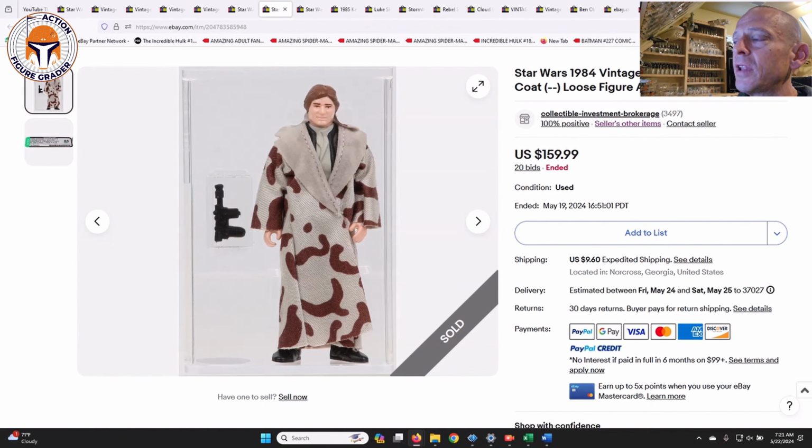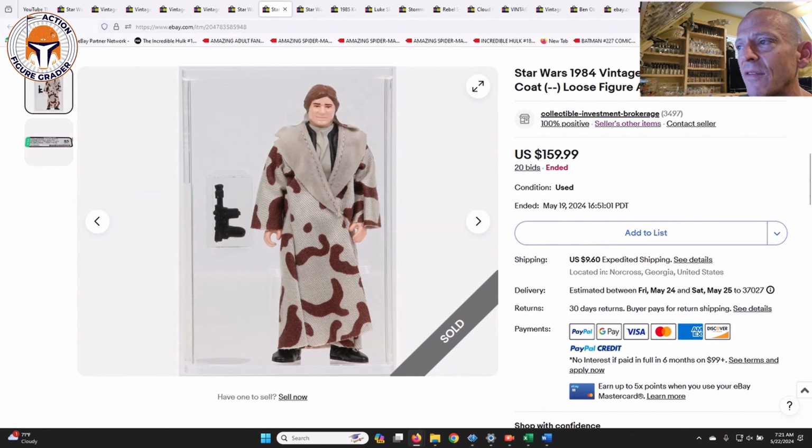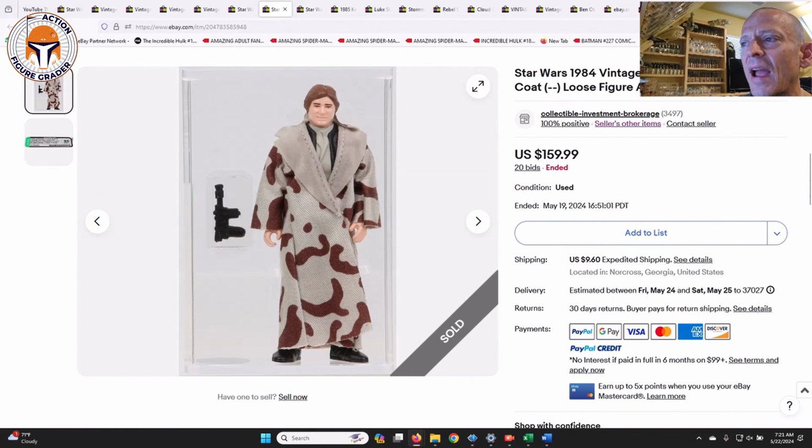Next up was the plain lapel version of Han Solo in his trench coat, AFA 85. That one sold for $160 in an auction. Very good deal there. I was used to about $200 for an AFA 85, so that one's come back down to earth a little bit. I'd pay up to $200 personally for the camo lapel. That's one I don't have. I have it in a baggy AFA 85, but I don't have it loose graded to match my plain lapel. So that's something I'll keep an eye on casually.